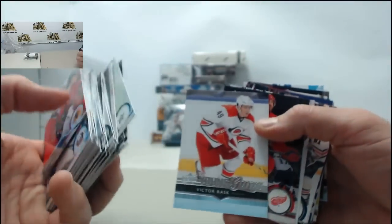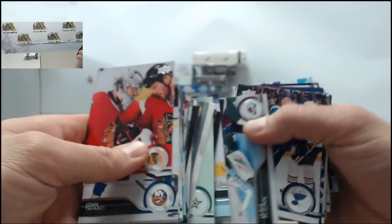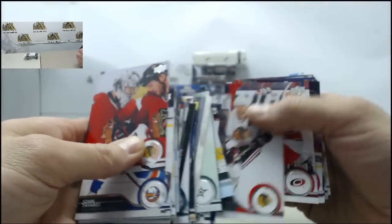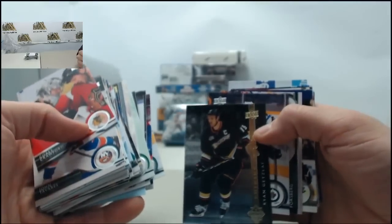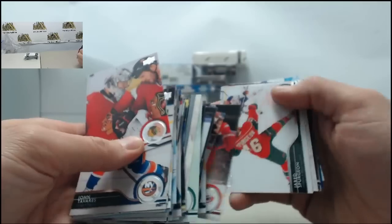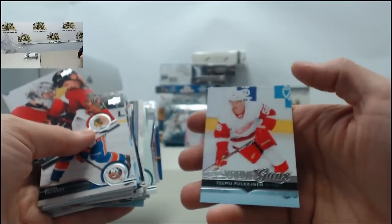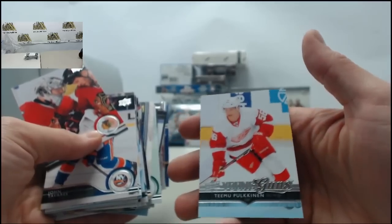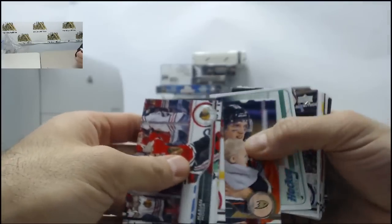One that's in this case, big. Young Gun, Victor Rask, Carolina Hurricanes. Shining Star, Ryan Getzlaf. Young Guns, Teemu Pulkkinen, Detroit Red Wings, who had a ton of Young Guns in this case. And let's wrap this case up with this pile here.